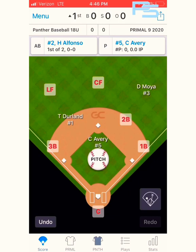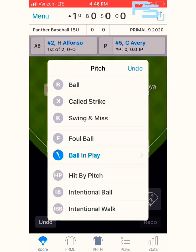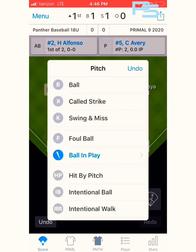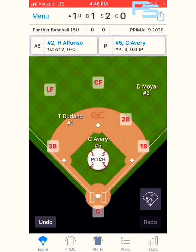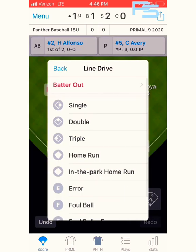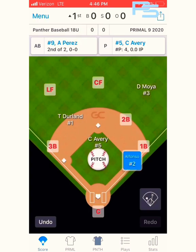All right, now this is a quick example of what to do once the game starts. Everything in Game Changer is pretty self-explanatory and pretty simple, but just a couple of quick tips for you guys. Obviously, when the pitch is thrown, you're going to click pitch. We're just going to say it was a ball. Next pitch, we could say it was a strike. Next pitch, we could say it was a foul ball, so on and so forth. We'll do a ball in play. We'll do a line drive, and it was a single to right field. So that's how you enter a hit, obviously.